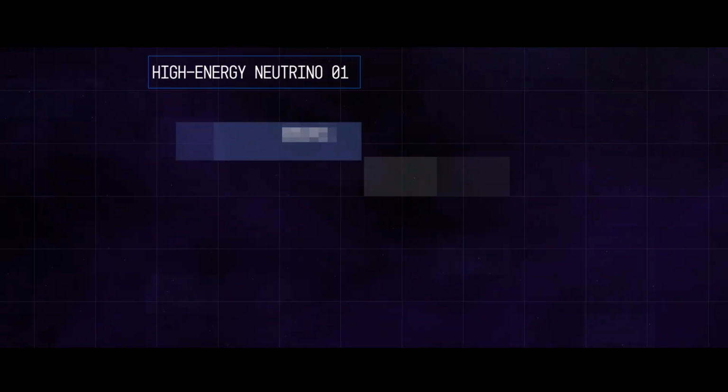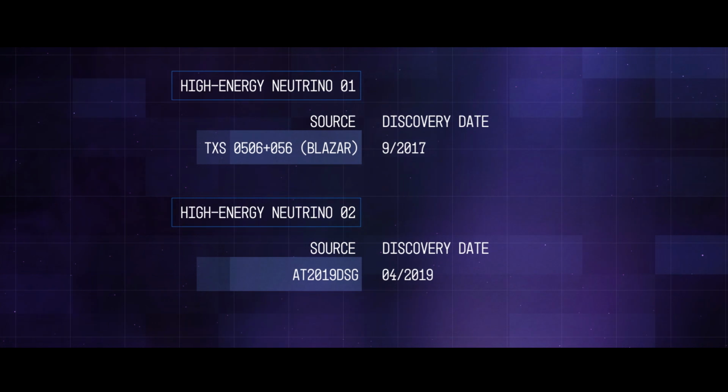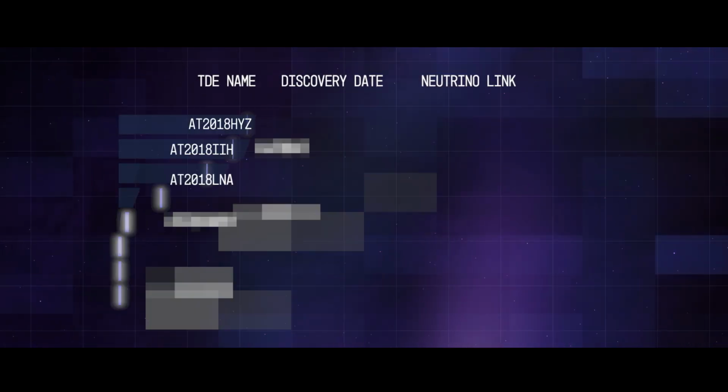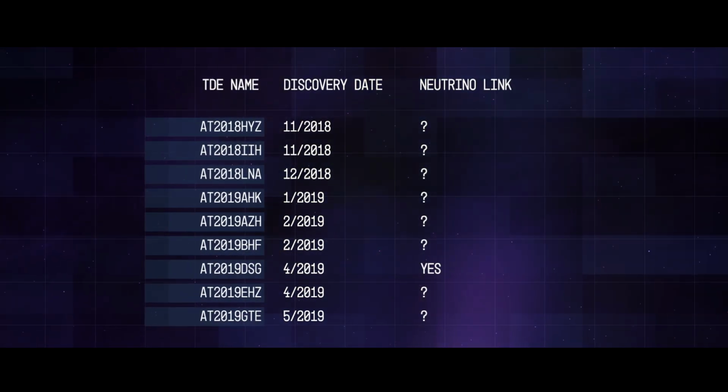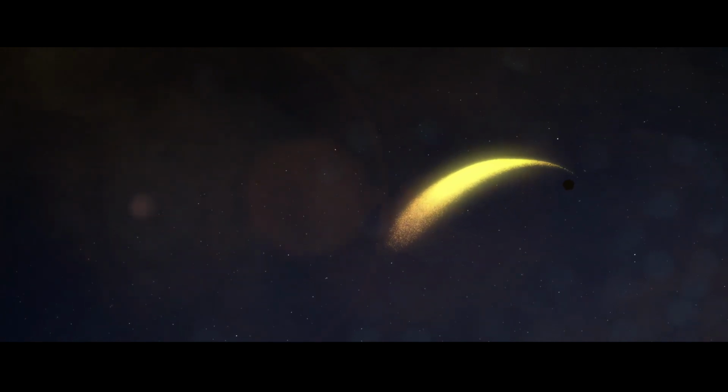This is only the second time a high-energy neutrino has been tied to a source beyond our galaxy. Scientists are searching for links between previous tidal disruptions and other high-energy neutrinos. And, as observatories discover new events, they now have a better idea of where and when they might find these elusive particles.